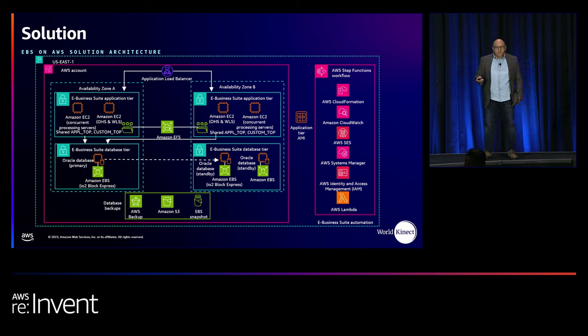So we use CloudFormation to deploy our EC2s in AWS and to introduce automation in that process. So this is a regular EBS implementation. We're using a shared mount point, which is an Amazon EFS, that is used for the custom top and the shareable top between the application tier nodes.